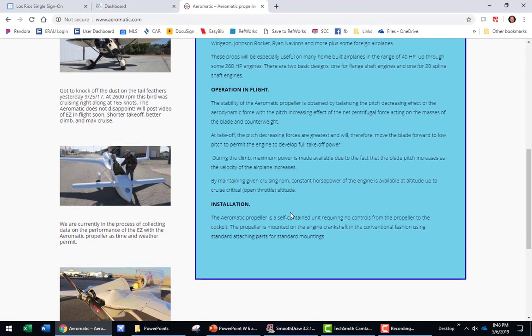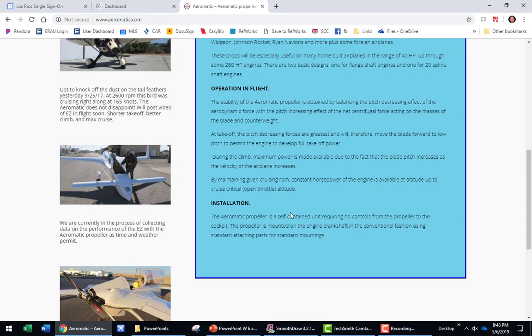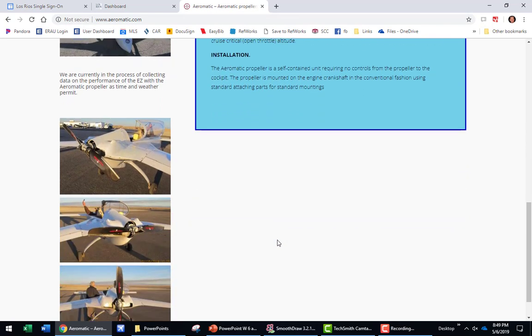The stability of the aeromatic propeller is obtained by balancing the pitch decreasing effect of the aerodynamic force with the pitch increasing effect of the net centrifugal force acting on the masses of the blade and counterweight. See, I told you. At takeoff, pitch decreasing forces are the greatest. What is a pitch decreasing force? Let's dissect that. Centrifugal force, our greatest, will therefore move the blade forward to low pitch to permit the engine to develop full takeoff power. During climb, maximum power is made available because the blade pitch increases as the velocity of the airplane increases. As we know, as the velocity increases, the angle of attack decreases. By maintaining a given cruise RPM, constant power is available at altitude up to cruise critical open throttle altitude. So there you are.